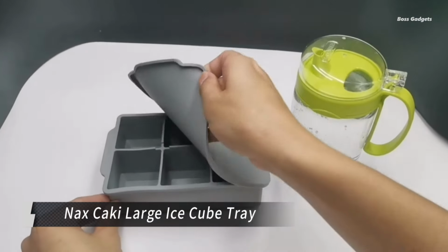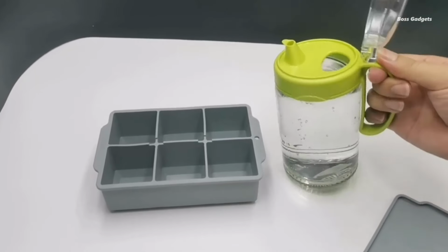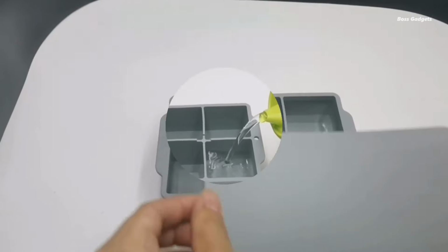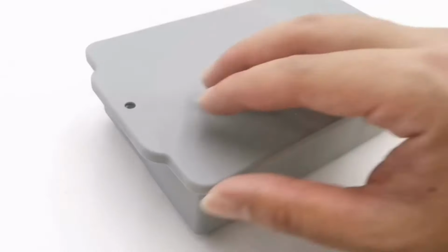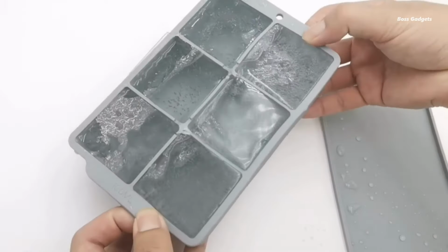Each tray creates 6 giant 2-inch square ice cubes, ideal for cocktails, whiskey, and other beverages. But that's not all. These versatile trays are also great for freezing soups, sauces, baby food, and portioned meals. Designed with convenience in mind, these stackable trays feature tight-fitting lids to keep your ice fresh and odor-free.